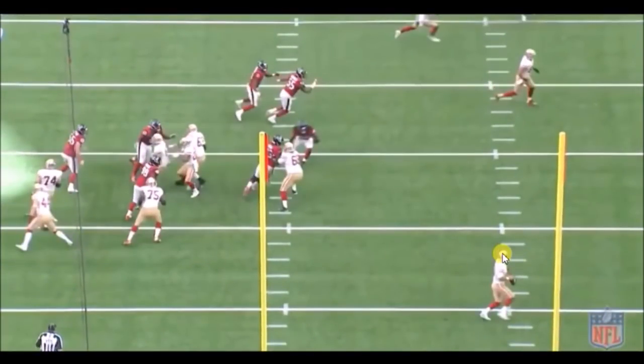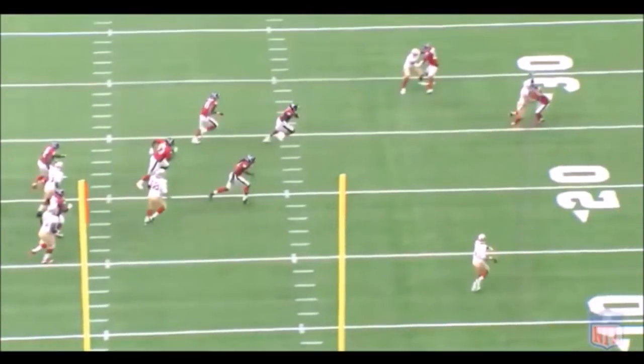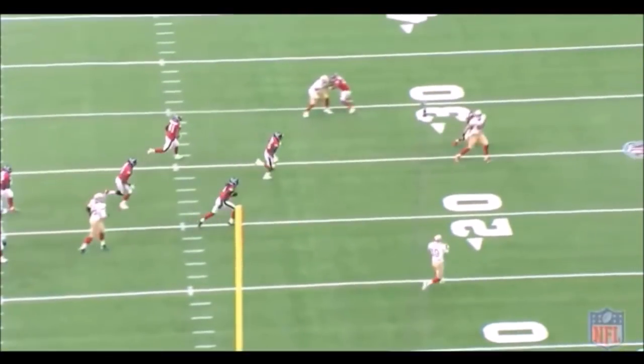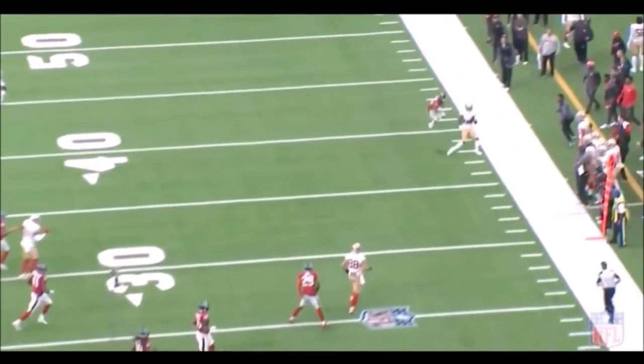What's special is his eyes. Right here, there's a lot of different ways he can go, but he extends the play. There's nothing available. You can see you don't want to make this pass. You'll put him in the hospital. And so what does he do? He is just patient and waits and waits and waits. Again, the 2 shallow routes that are covered, he checked both those off and allows him to make, man, look at that. That is just unreal. Look at the toe drag.